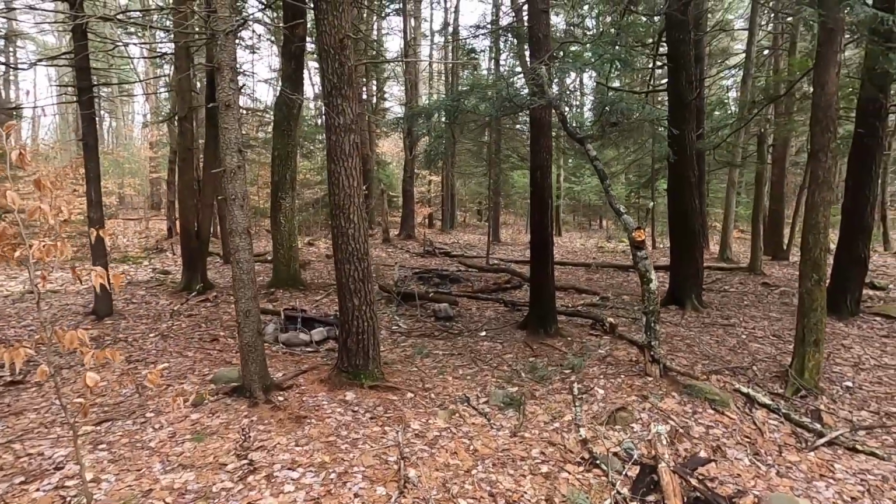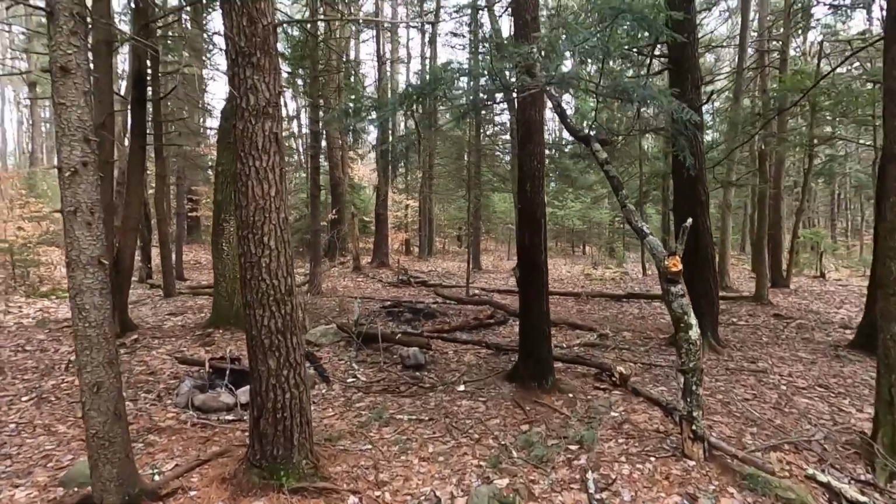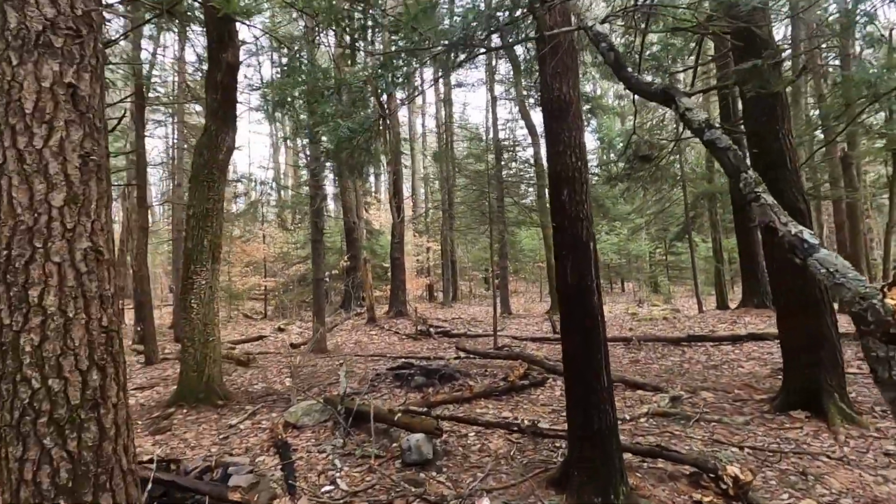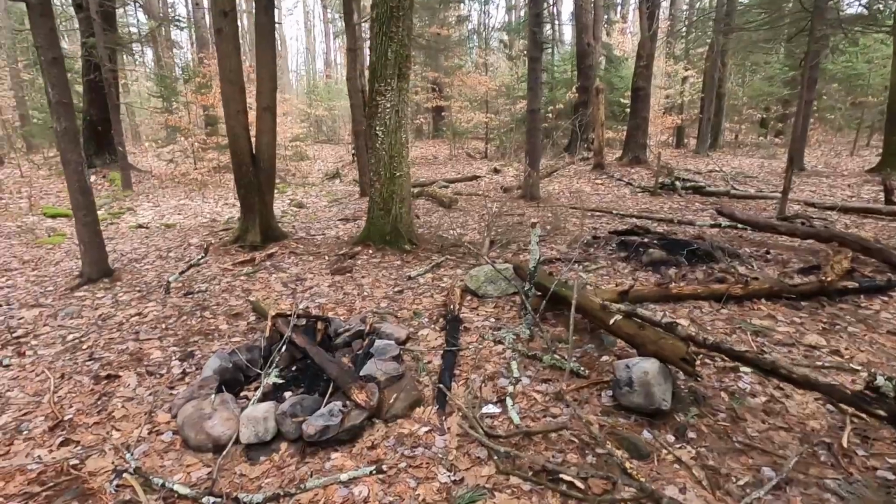Alright, well, that fell. Where did that come from? Maybe that's why there's a fire pit up there. Now there's a new fire pit.